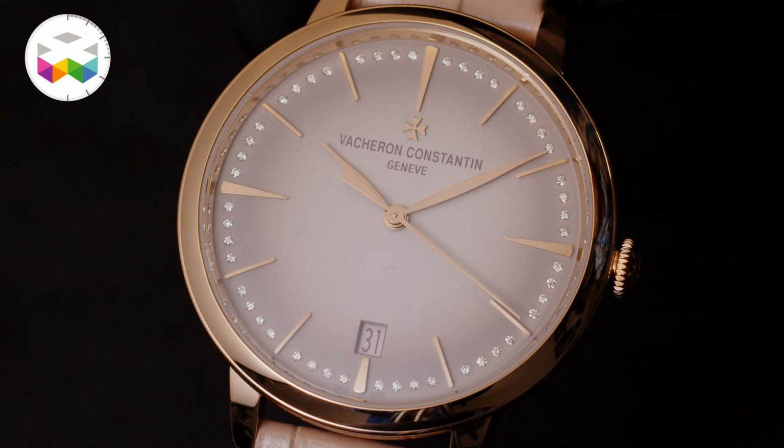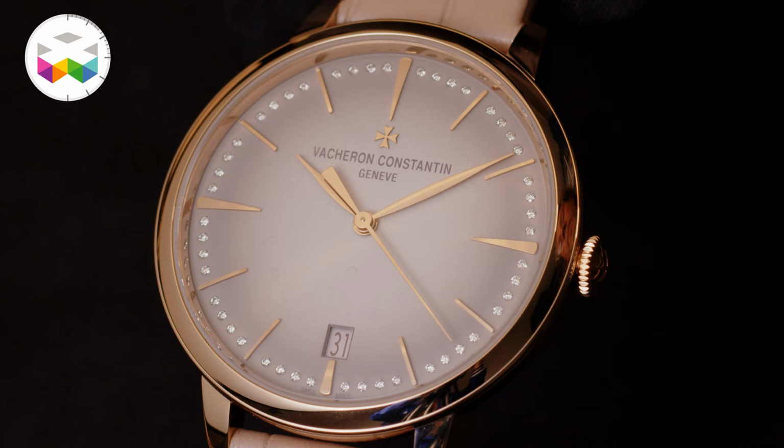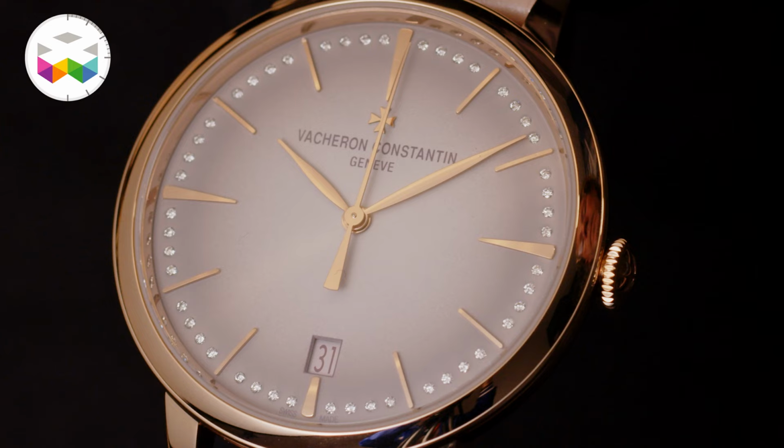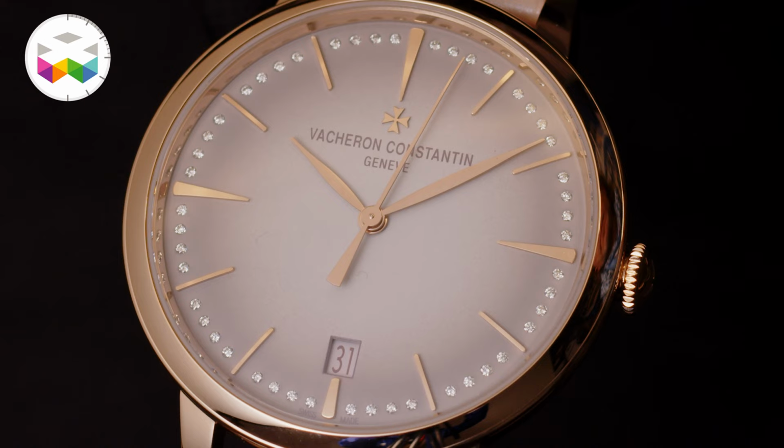This is a dial which is at the center, I would say, silver with a hint of rose, and which becomes darker at the edges. So this timepiece will be available in both white and rose gold. On the rose gold models, the dial will be this kind of silver rose gradient. And we will have a blue gradient dial for the white gold watches.